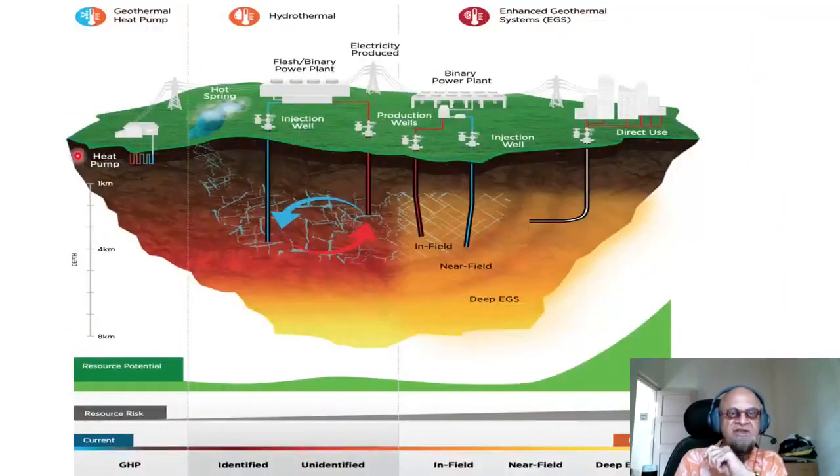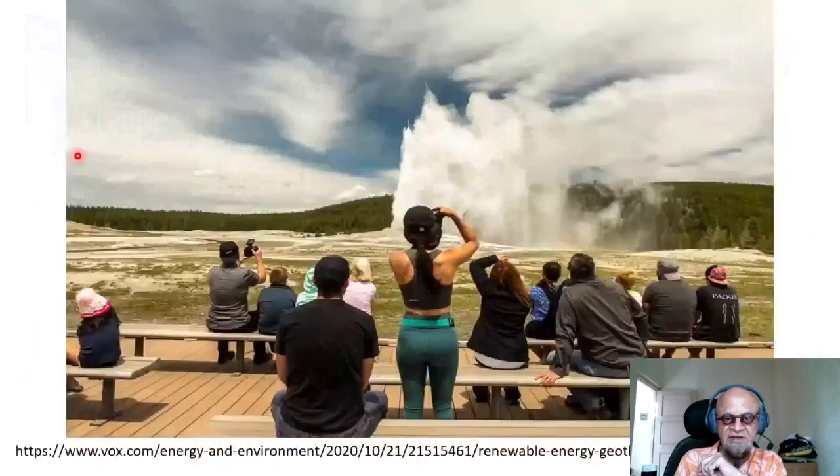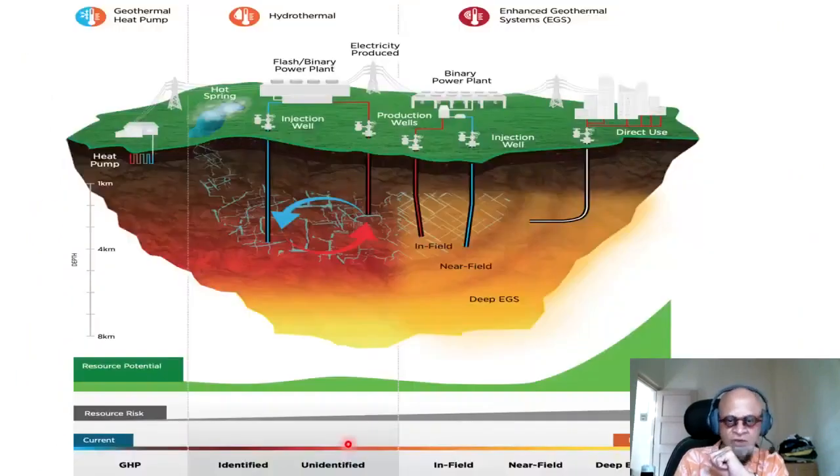So this is from the Vox article. I hope I have cited it somewhere. Yeah, here it is. Okay, the DOI is there. So here we are looking at resource potential going in this direction, and you can see it jumps up here. So we will see what they are. And resource risk also goes up a little bit, and you can see where we are in the current and what is identified, what may be unidentified, in field, near field, and deep enhanced geothermal system.